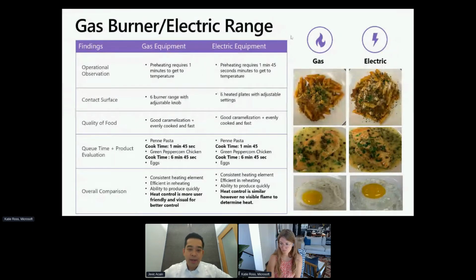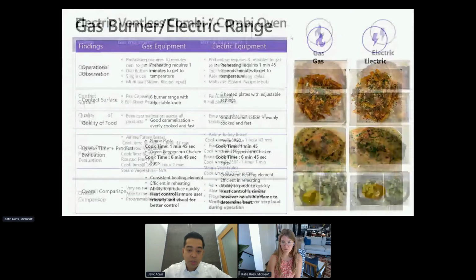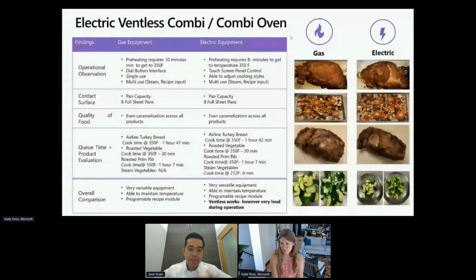So I found all those out, we noted it, and I can tell you the first round, I was still not convinced. Again, I had a preconception that gas will always be better. So we did the testing. I did more of the a la minute items, things that you can pick up, to the bigger items, as you can see here.